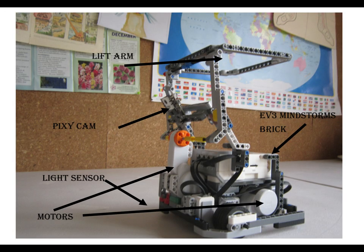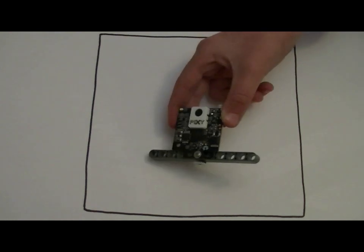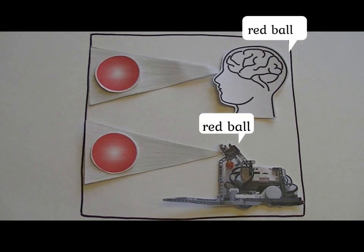I made another robot using an EV3 Lego Mindstorms brick to clean up its mess. I decided to use a pixy cam to find the monster's poo. Pixy cam is a vision system. A vision system works just like our eyes and brain. It sees an object, and just like us, it knows what it is.